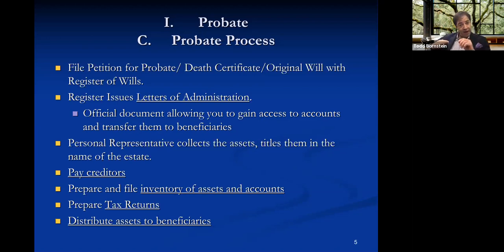So I'll show that, and then I'll show that there's $950,000 left. And then I write down distribution to Todd, sole beneficiary, of the $950,000, and that closes the account because I've now accounted for all of the money. Okay, that is the probate process.